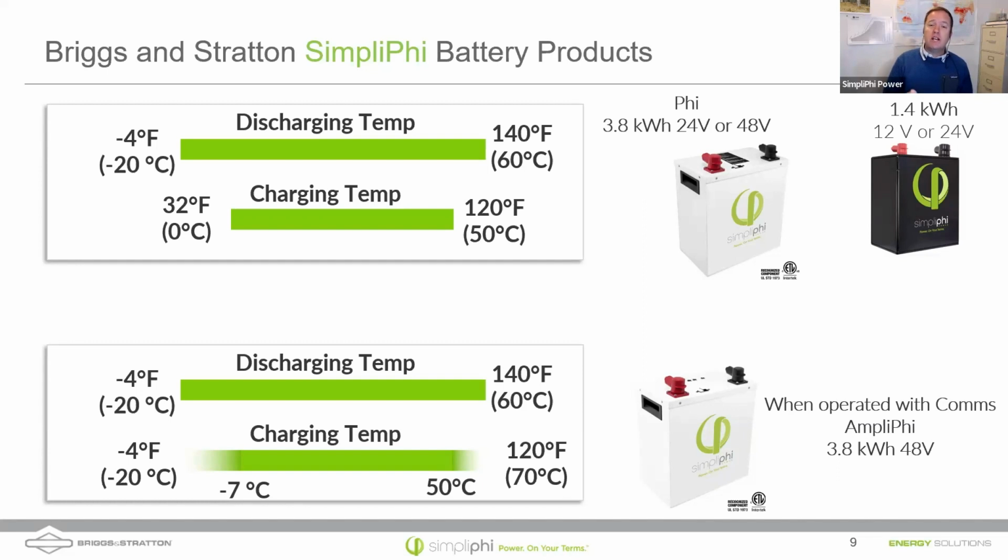too low a voltage. We have a second, more advanced type of battery management system that's found in our SimpliPhi batteries, and that does have closed loop communications that can talk to a piece of equipment that can listen to the commands the batteries are sending. So internal in the SimpliPhi battery is a thermistor, so it knows its internal cell temperature. And based on that internal cell temperature, the digital battery management system can tell a piece of equipment to slow down or even completely stop a charge or discharge cycle.